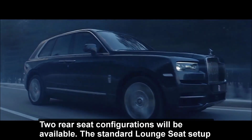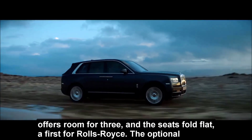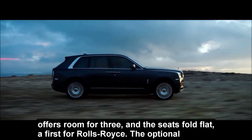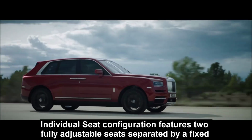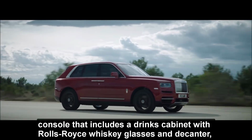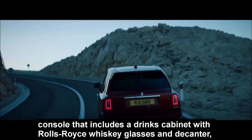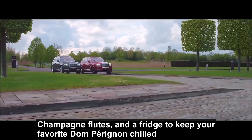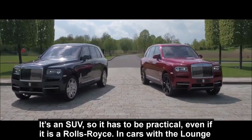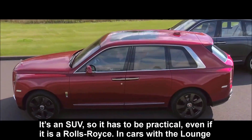The standard lounge seat setup offers room for 3, and the seats fold flat, a first for Rolls-Royce. The optional individual seat configuration features 2 fully adjustable seats separated by a fixed console that includes a drinks cabinet with Rolls-Royce whiskey glasses and decanter, champagne flutes, and a fridge to keep your favorite Dom Perignon chilled. It's an SUV, so it has to be practical, even if it is a Rolls-Royce.